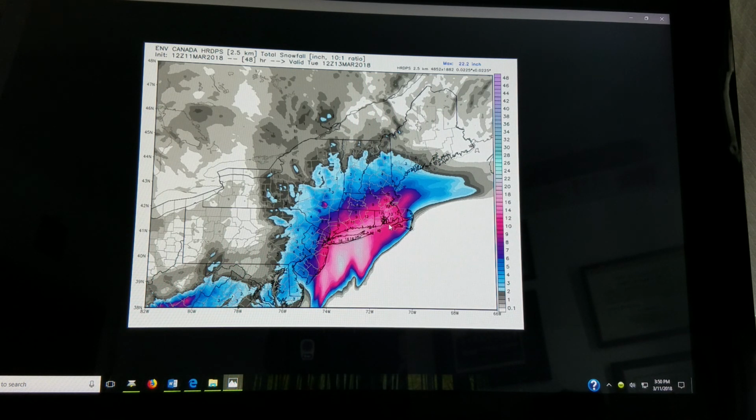And again, we have the new guidance coming out this afternoon, so more changes are certainly on the table. But as of now, be prepared for at least a few inches of snow, if not a whole lot more.